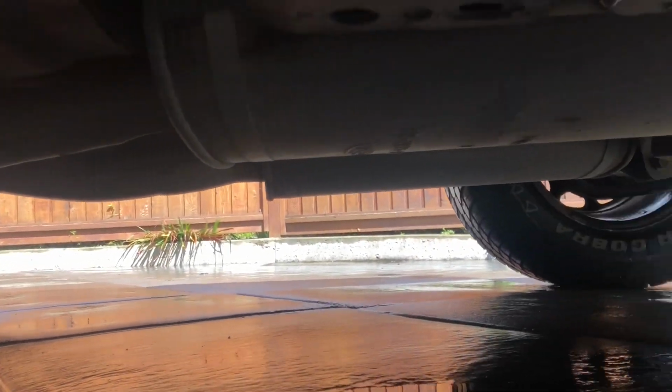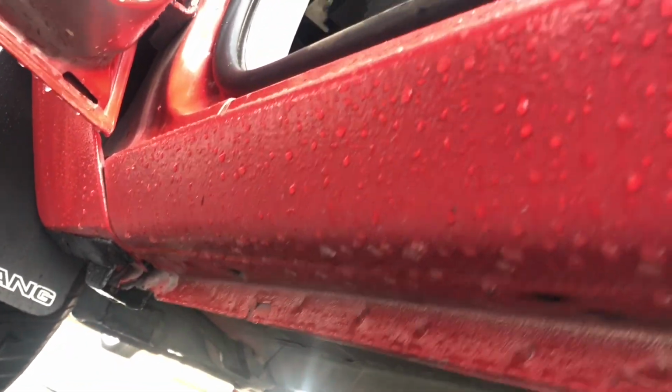Original Ford mufflers. Rocker panels are nice and clean, just wet, unfortunately. And I'll do the passenger side.